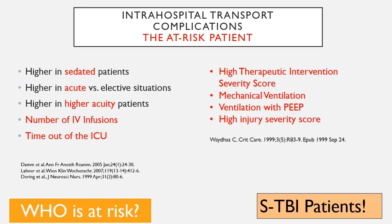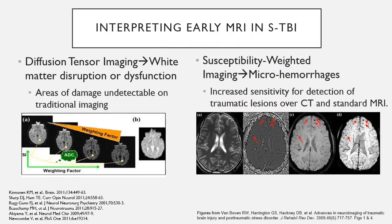However, early MRI in severe TBI patients is not only not a proven prognostic indicator, but it is significantly risky to patients. Remember the impact of hypoxia and hypotension on outcome, both potential risks of transport, not to mention ICP elevation due to prolonged need to lie flat in the scanner. There is some utility to MRI in that areas of damage or hemorrhage are better delineated with advanced techniques such as diffusion tensor imaging and susceptibility-weighted imaging.